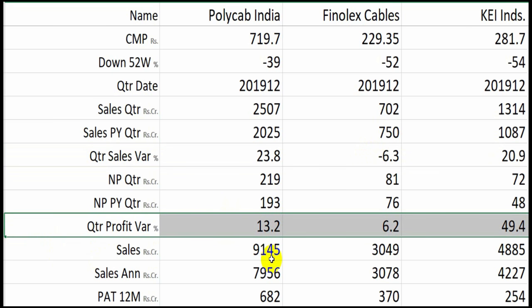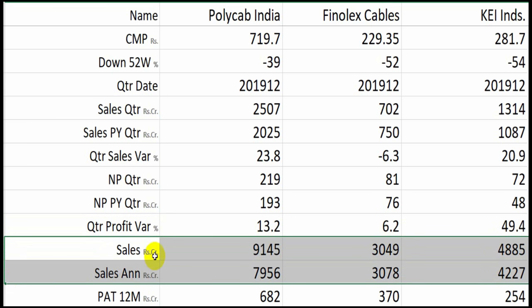In terms of profit growth, all the three companies saw a positive growth from December 18 to 19. PolyCab saw around 13% gain, Finolex 6.2 and KEI 49.4%. Whenever we see such a high value of growth in profits or sales, we have to look at the individual values rather than percentage. Any growth rate of more than 20 or 30% should be investigated independently in terms of values. Checking out the sales of the recent 12 months with 2019 figures, all the three companies have almost done similar or more sales than 2019.